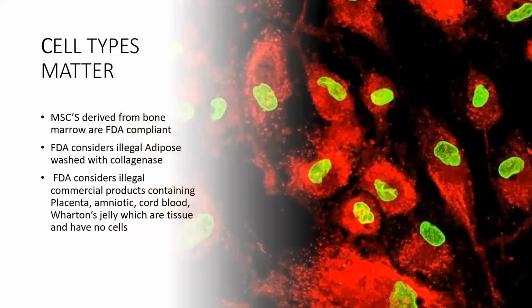So cell types are very important. The mesenchymal stem cells, or the bone marrow containing the stem cell concentrate, is actually derived from the bone marrow in the body, and it's FDA compliant. The FDA considers use of adipose or certain fat treatments illegal within the United States. So there's certain techniques that are being done out there that are actually not compliant with the FDA standards. We are compliant in all ways with the standards that the FDA puts on these procedures.